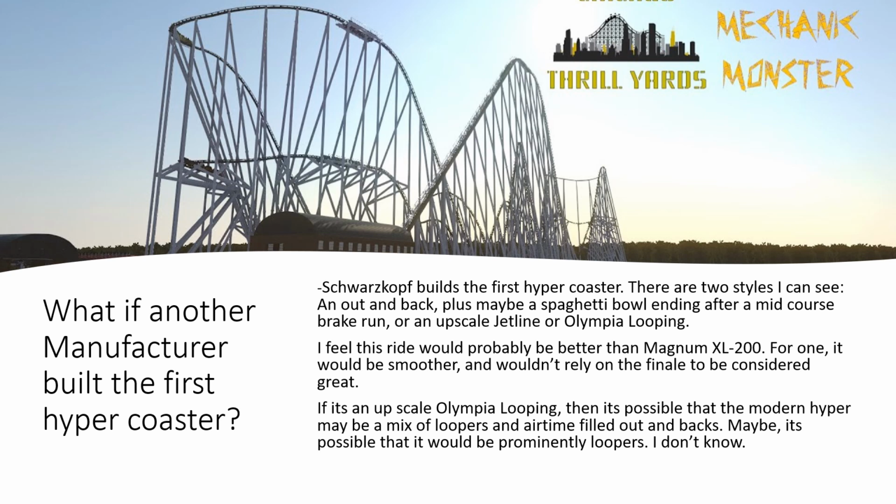I don't know. Or an upscale Jet Line at Groenland, or Olympia Looping. I'll focus on Olympia Looping in this case. I feel this ride would probably be better than Magnum XL-200. For one, it would be smoother and wouldn't rely on the finale to be considered great. If it's an upscale Olympia Looping, then it's possible that the modern hyper may be a mix of loopers and airtime-filled out and backs. Maybe it's possible that it would be prominently loopers. I don't know.